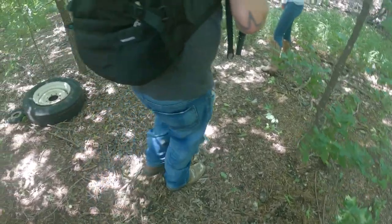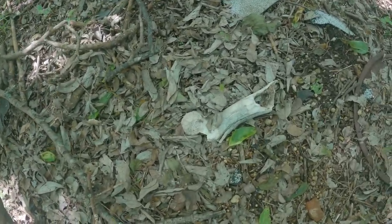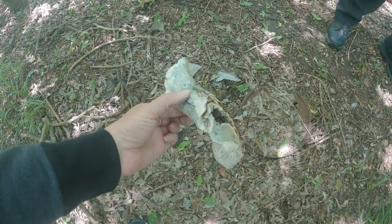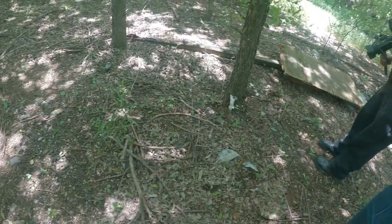You know what? You might be right, because there's corn over here, man. There's corn everywhere. Moonshine. And there's a cornfield across the street. So guess where they're getting it from? Oh, there's another one right there. Oh, wow. Oh, shoot. That's a straight-up femur-type ball joint right there. There might be body parts all over the place. It's kind of ironic that one's right by the bottles, too.